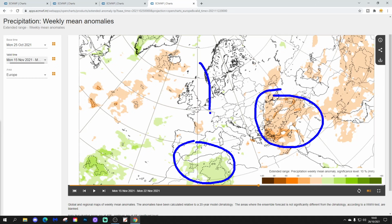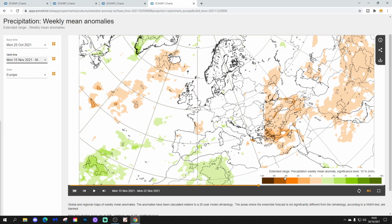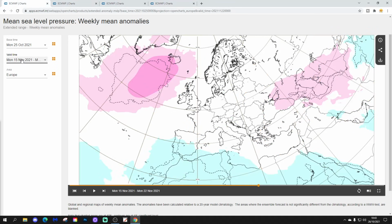And then there just seems to be a little bit drier perhaps in the extreme west and northwest of Europe. Otherwise, once again, let's put in question marks because very weak signals, with either average precipitation through most parts of Europe, but more likely, as it's week 4, no signal. Right, okay, so that's the 30-day forecast done.